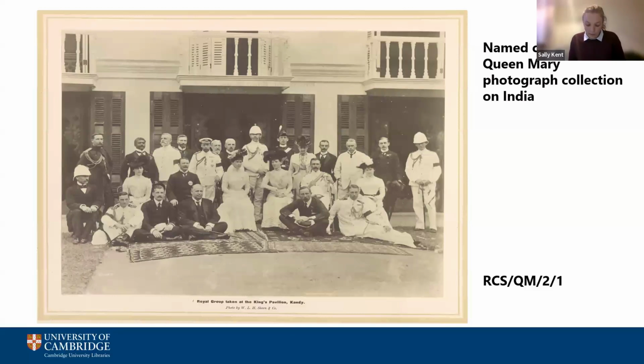This image is taken from an earlier tour, from the visit of George and Mary, who are then styled as the Duke and Duchess of Cornwall and York, to Ceylon, so Sri Lanka, in 1901. Some of the albums in the collection document the royal tour and its itinerary, while other albums were presentation volumes given to the royal couple as souvenirs of their visit. Queen Mary donated most of the material she accumulated to the India Office Library. Following independence and partition in 1947, she withdrew her collection and subsequently gave it to the Royal Empire Society.